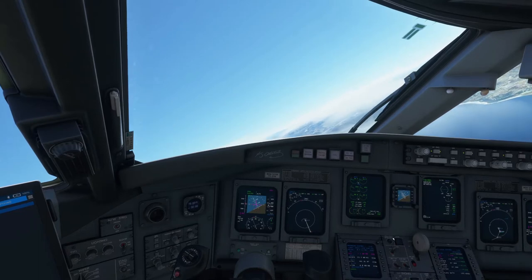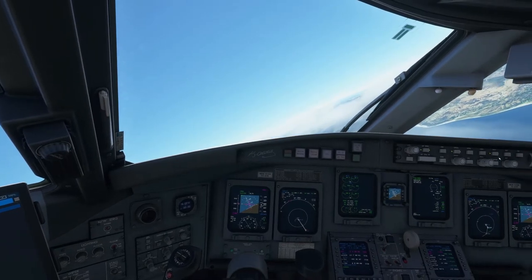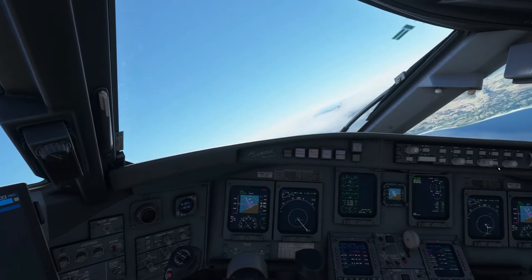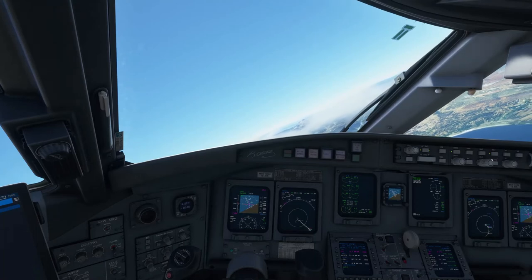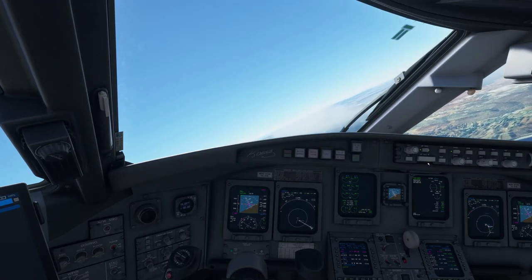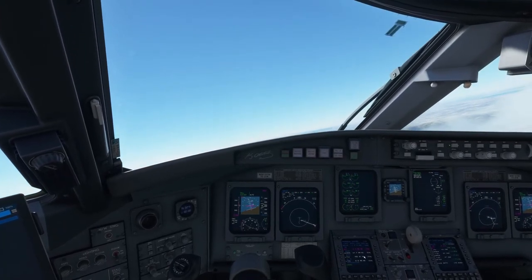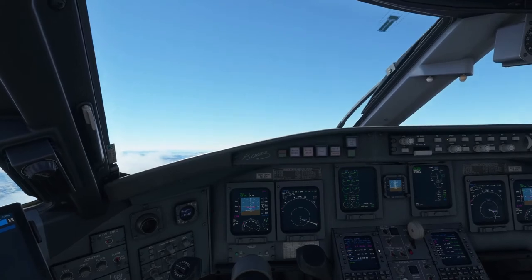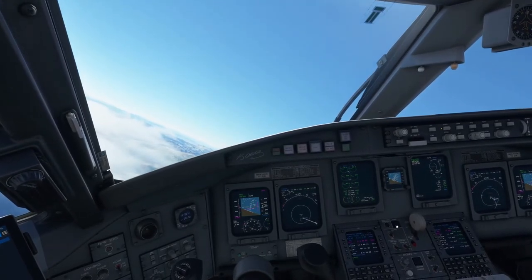I don't know why it's doing that. Is nav on? Nav is on. Right, so it's going to the right. Now that's not correct. So we'll take it out of nav, out of autopilot, and let's back round to the left. So we're flying manually now.